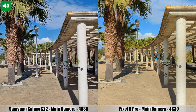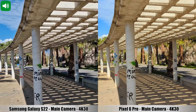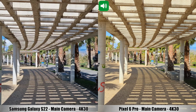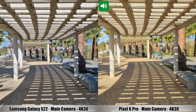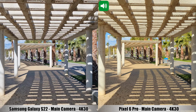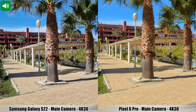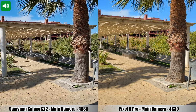We are moving on to our next recording with the main cameras on the back of the S22 and of course the Pixel 6 Pro. For this recording I'm doing 4K at 30 frames per second, and once again at this resolution we do get image stabilization on both devices. We're gonna walk to the left here. We are basically going towards that flower there. Don't think you can see it quite yet, but we'll get there in a second.